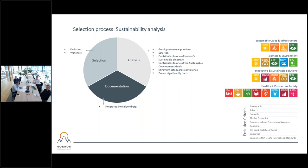And on the documentation part, we are following up companies that we are invested in or have been invested in, and all this is integrated into Bloomberg, meaning that it's really easy for us to follow up on companies and look at how they have performed during the years, and also keep good documentation of all of this. If you look on the right side, you can see our sustainable objectives, and each company needs to actively contribute to one of these objectives when we do the investment.